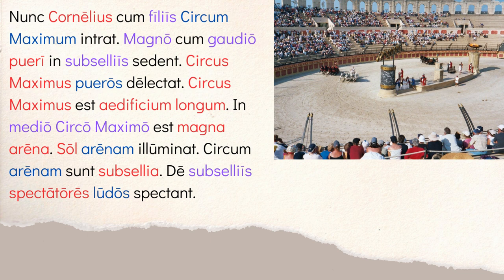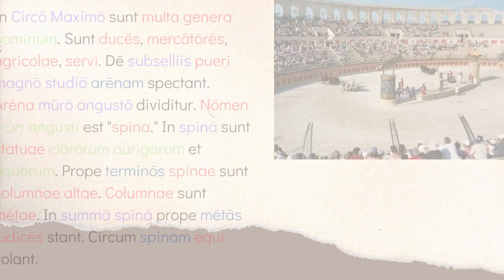Okay. "De subselliis spectatores ludos spectant." So from the chairs or the benches, rather the seats, you might say, from their seats, the spectatores, right? The spectators watch the games, right? The spectators spectant, they watch. So they watch the games, right? You're sitting in a seat and this is how it works. Just like a modern arena, nothing too crazy there. Then you have the next part.